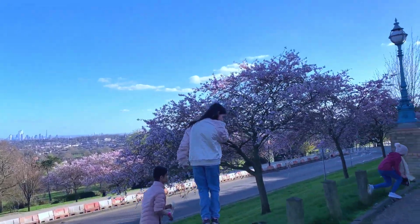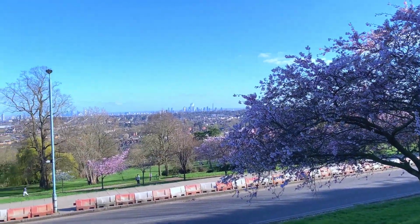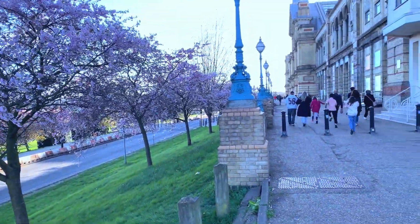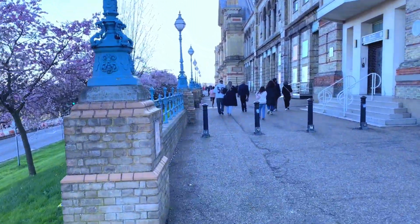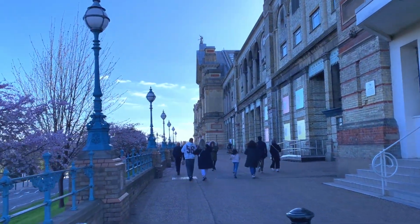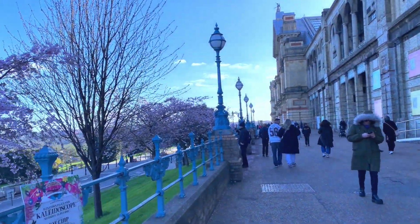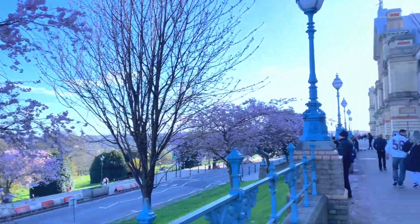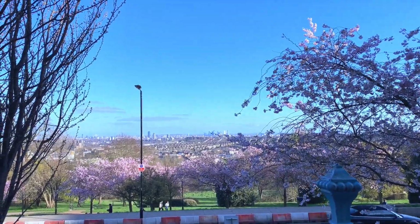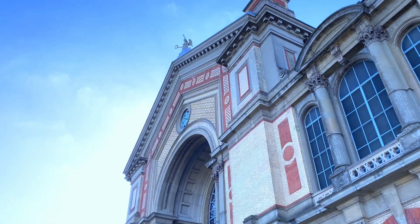And this is where we sang to our friends, because there are two birthday girls, and there are lots of blossom trees, and it really has a nice view and fresh air, and it's just nice. So as you can see here, there are a lot of cherry blossoms, and I don't know if that's the City of London, but it looks like it. There are a lot of trees, and there's Alexandra Palace.